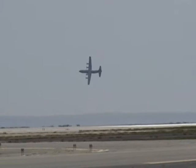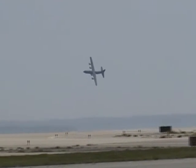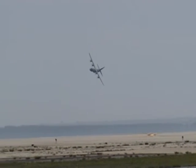The C-130 has been in continuous production longer than any aircraft in history. Continuous production, 1954 on up to today.